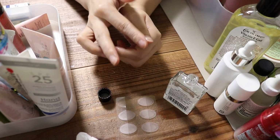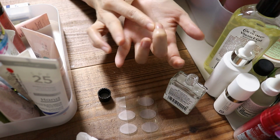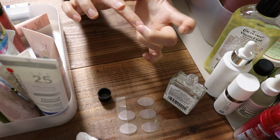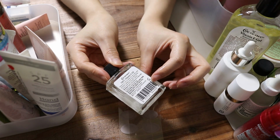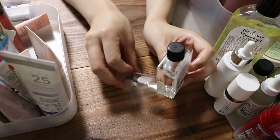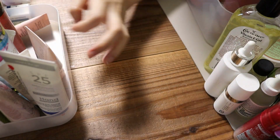It's gonna be good for your nails. Yeah, it feels thicker than a normal oil. I think it's gonna be good for your nails. This also says only good for 6 months after opening, but yeah, whatever. I'm just gonna use it on my nails, no big deal.